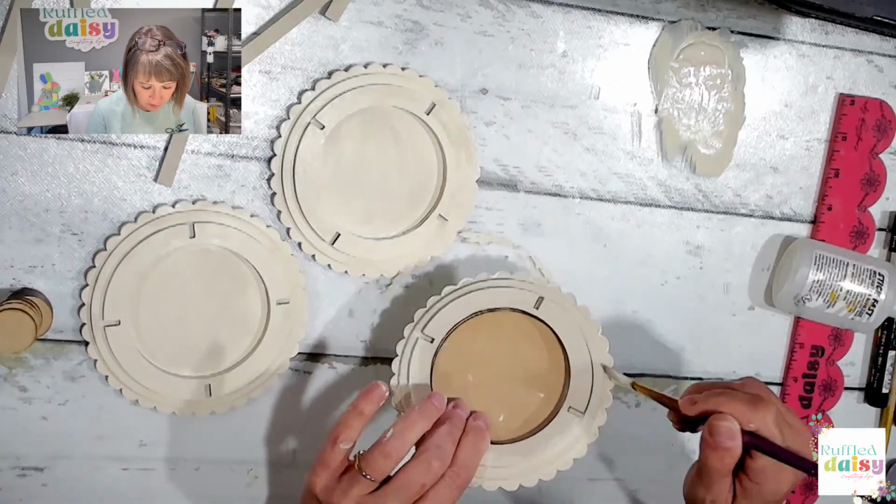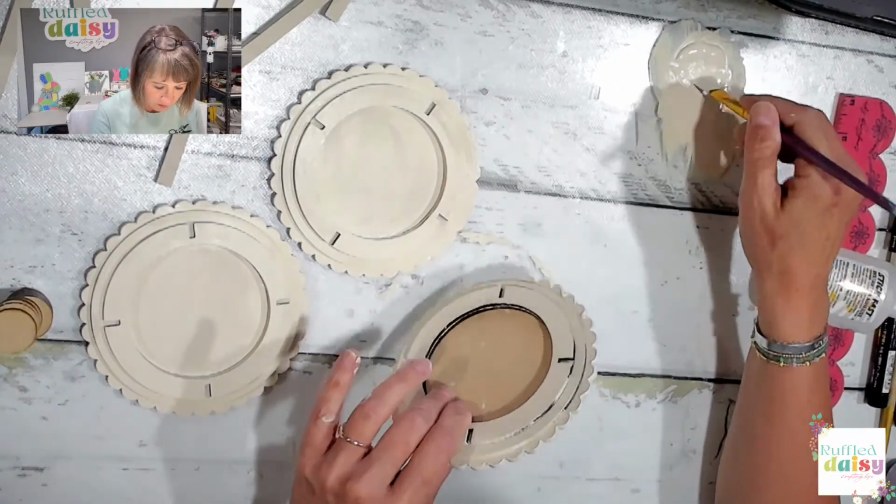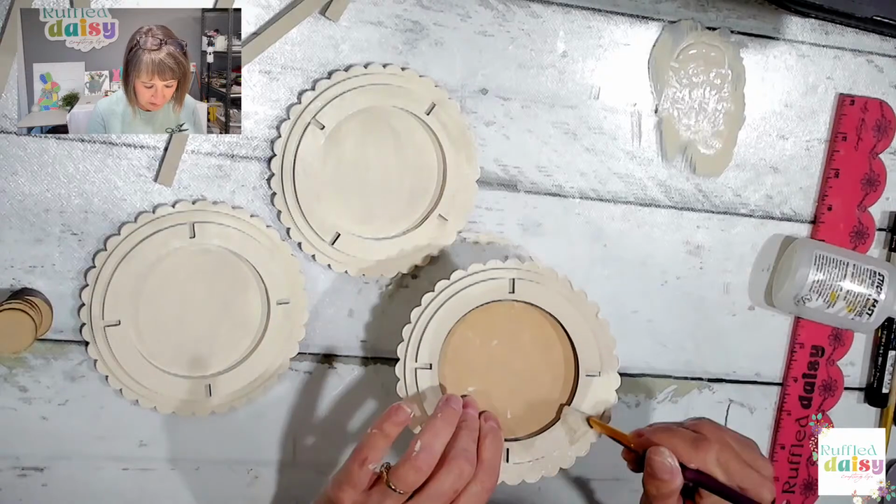This is a great color. I'm gonna have to grab some more of this to keep in my stash.